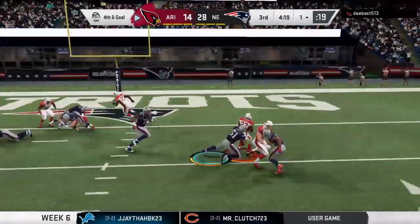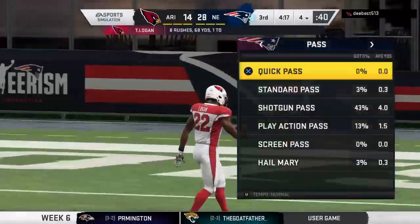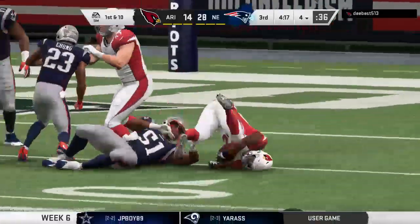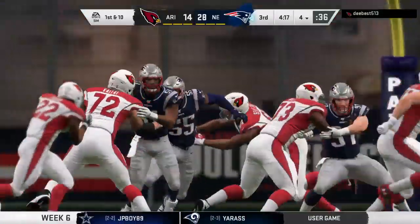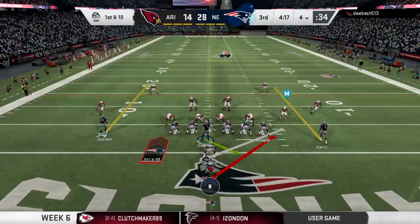They run again with Logan. And not only will he not get in, he's going to lose yardage. They stuff him back at the 4. They stop him up short on 4th and goal from the 1. And the Patriots get the football back. The Pats at the line, ready to go.